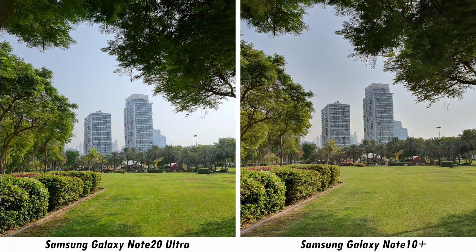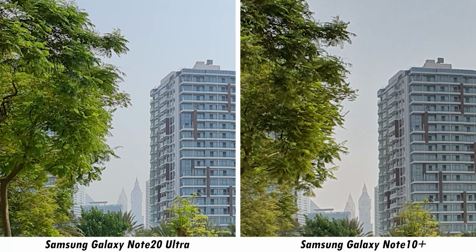In this next image though, the green colors between both samples are slightly different. The Note20 Ultra shifts to a cooler look compared to the warmer look on the Note10 Plus, and cropping in here you do see that extra sharpness from the Note20 Ultra come through in this case.